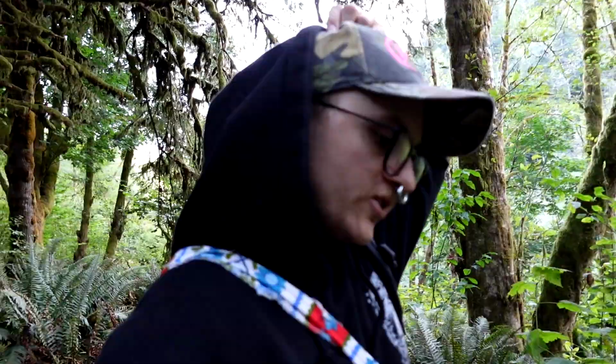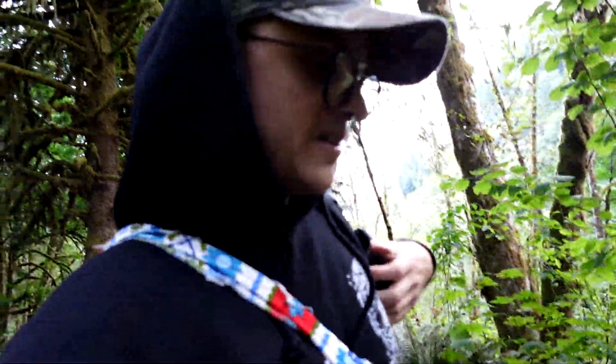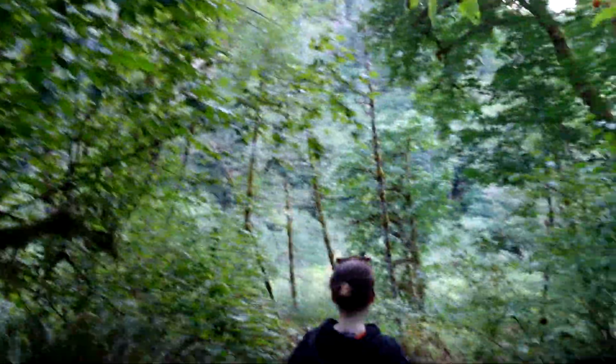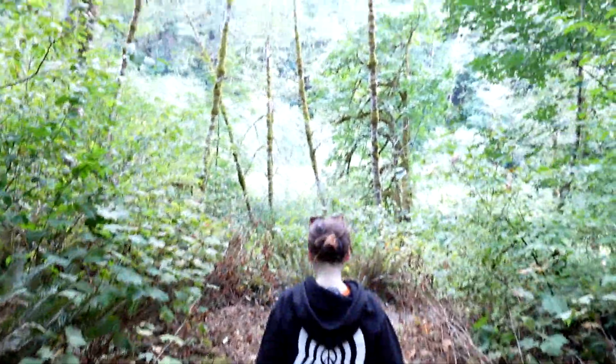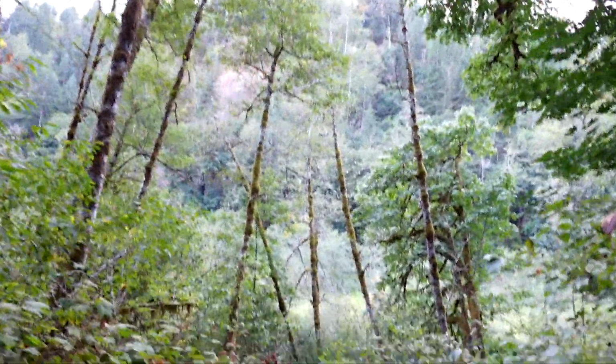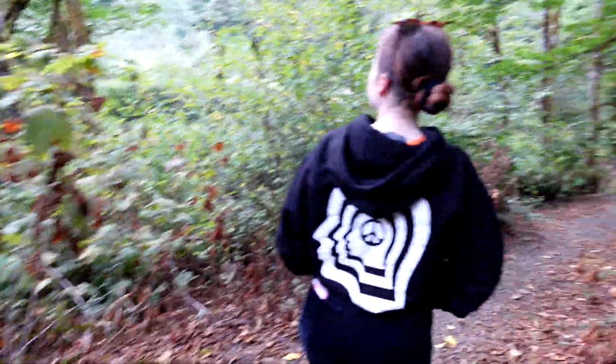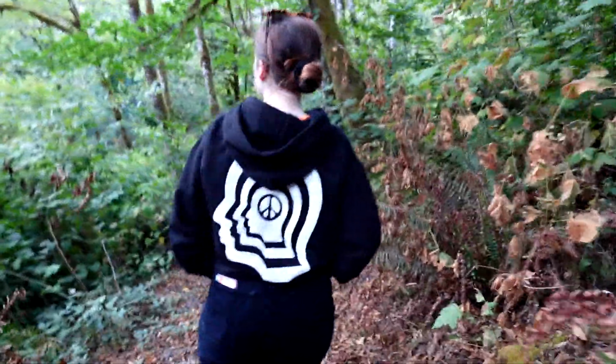So a different location, about 30 minutes away from where we were. Same river though, just hopefully a better location. It's just gorgeous here, George. He likes the environment. So walking down to the river right now. Hopefully we'll find something cool here. Smells like dirt, she says.